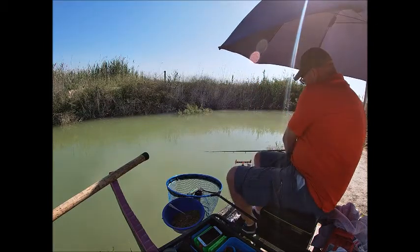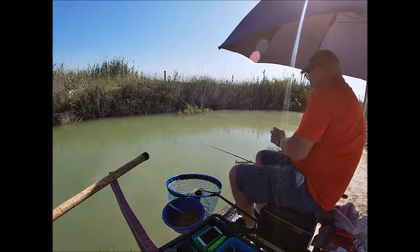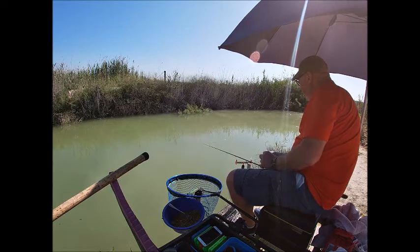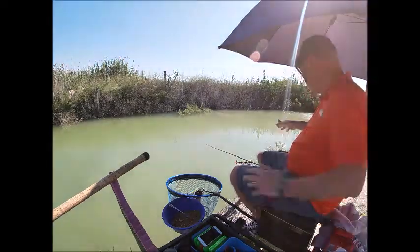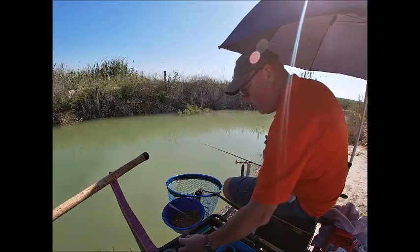Go a bit further again towards the back. Start coming back this way in a minute. But there's a lot of fish there now in that peg. A lot of fish.